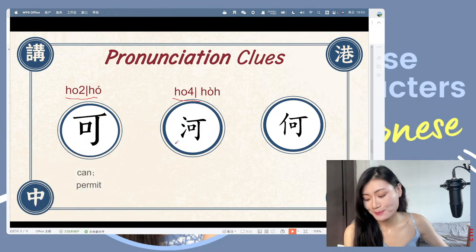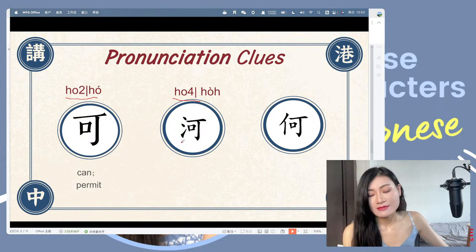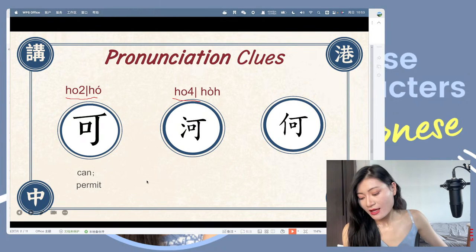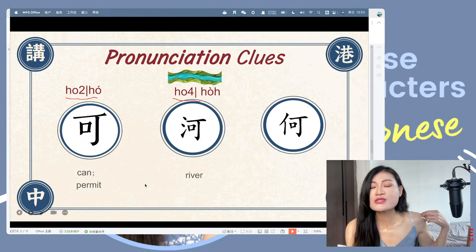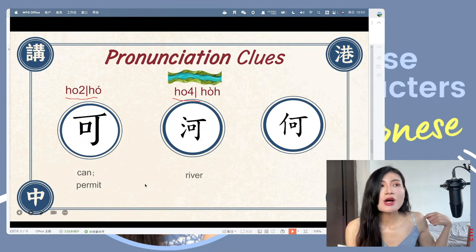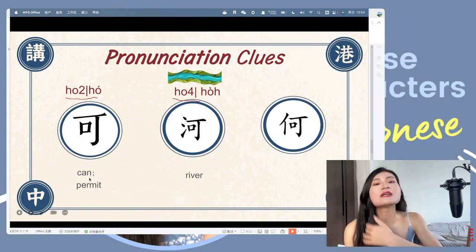Okay, everyone, do you know this one? Ho, it means what? We are talking about Yu Ho later. Do you know this one? I want to tell you this one. It means water. It means river. Sorry. It means river. The Chinese famous river is Wang Ho. Wang Ho. Wang. It means yellow. The yellow river, right? Wang Ho. It's quite famous.